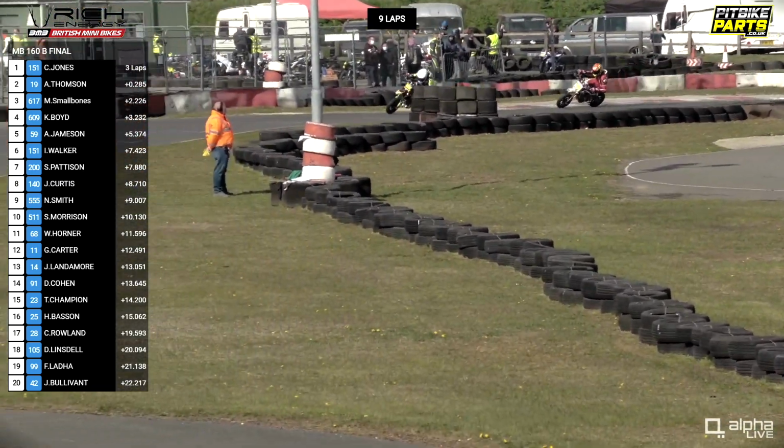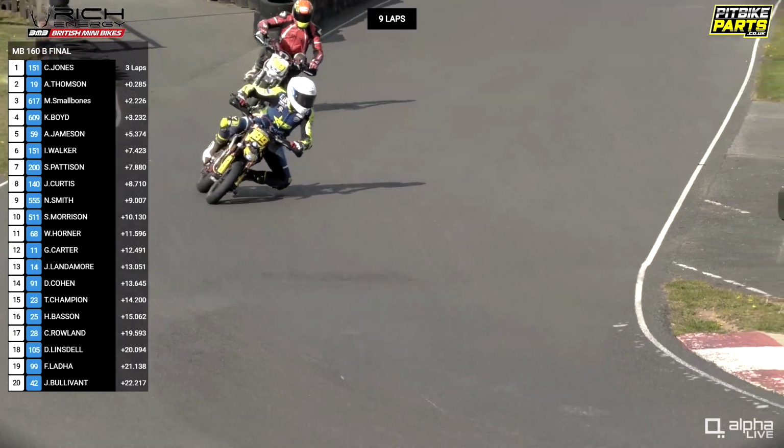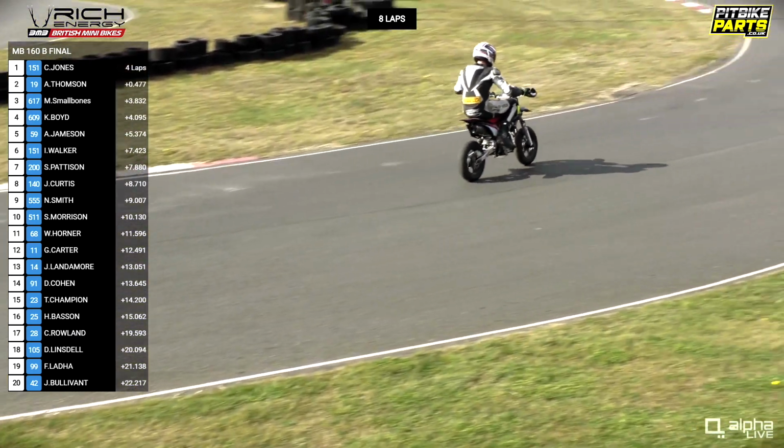Of course, that's one of the things with racecraft. Try not to look behind as much as you can. Keep your eye ahead down the track. But I think that was more of just a check for position more than anything, rather than any sort of worry about the chasing riders.